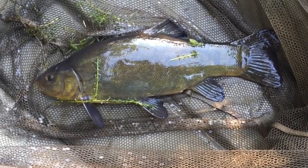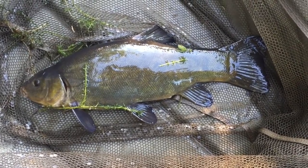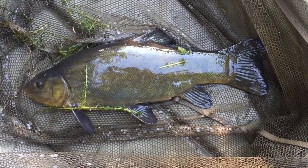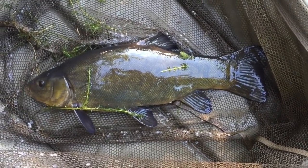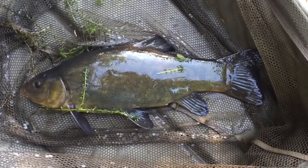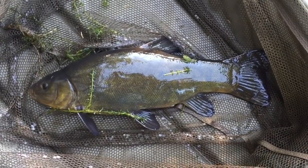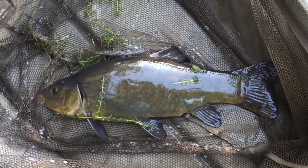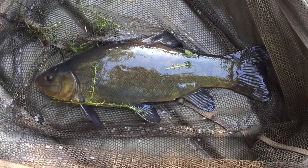Well, it's 6:30 in the morning now, and here's the first fish of the morning. Just spombed out some bait, and within about 20 minutes, got this little bad boy. It's probably a 4-pounder. Excellent, though. Lovely looking fish.